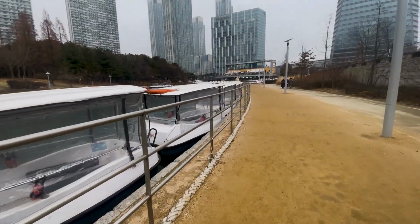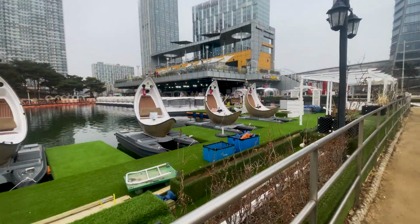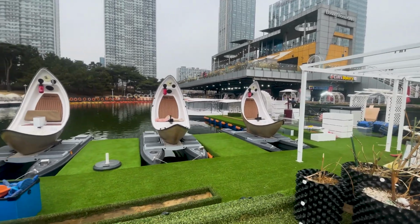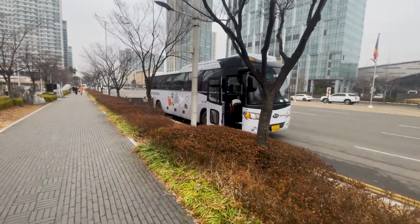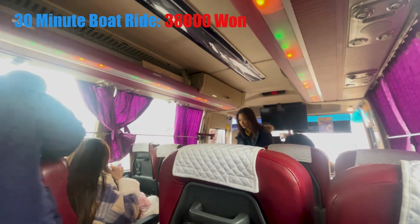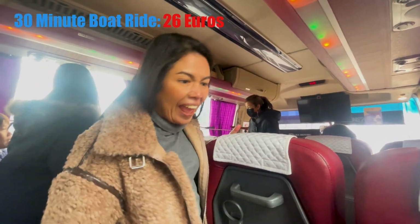We spent around an hour at the park, and you could spend a lot longer if you wanted, or hired one of these boats. And just in case you were wondering, like I was, how much it costs to hire one of these boats, it's apparently 23 Great British pounds for a 30-minute boat ride, according to a well-known website. And I'll convert that onto the screen into all the different currencies for you now. Songdo Central Park ticked from the list of places to see in South Korea.